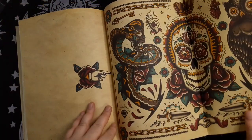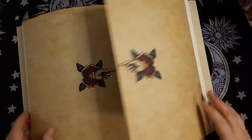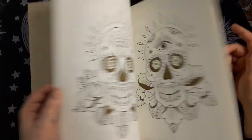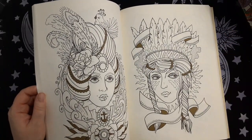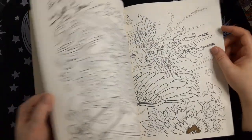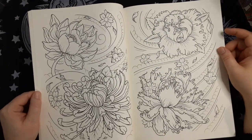What's this? Oh, full colored inserts. Interesting. Some of these are really cool though. It just kind of limits your color palette by throwing that color on there. It's in every single image. Oh, it's not on this one.